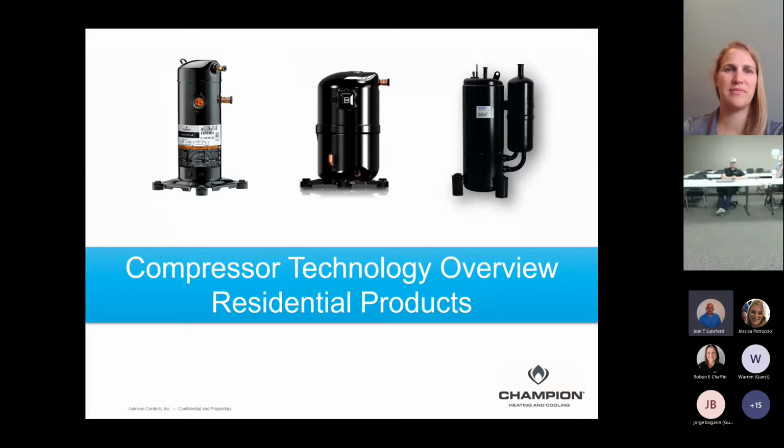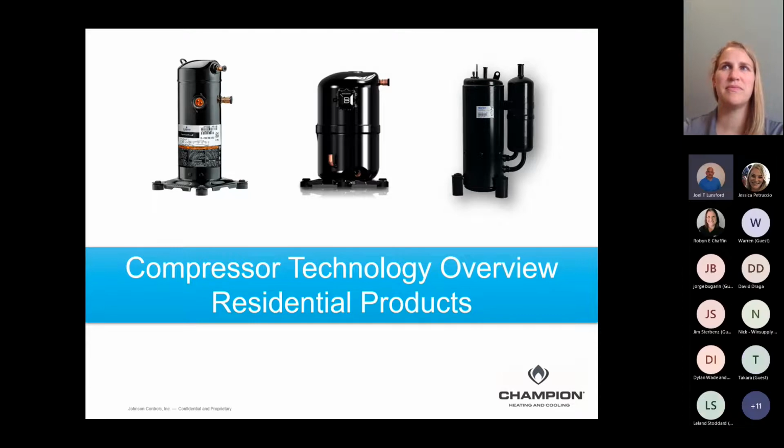So basically, again, this is going to be a compressor technology overview as we talk about the different types of compressors that we have in our product lineup. Based on the tonnage, the SEER rating, and the type of product it is, you may see a scroll compressor, which we see on the left-hand side. You may still see some recip compressors, which you see in the middle. And on the right-hand side, you'll notice there's a rotary compressor. They all look a little bit different. The scroll and the rotary kind of look alike, but they do definitely have different technologies.